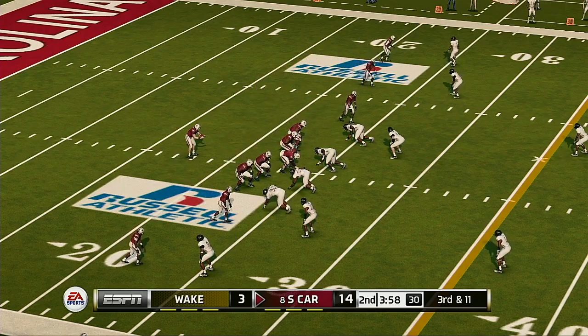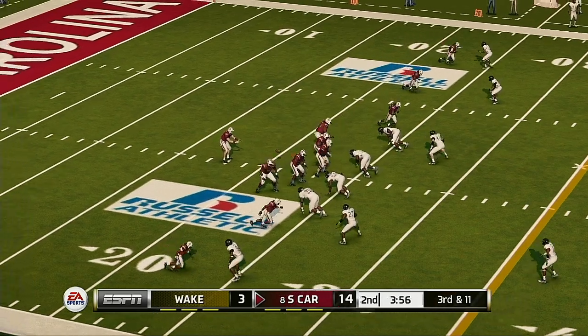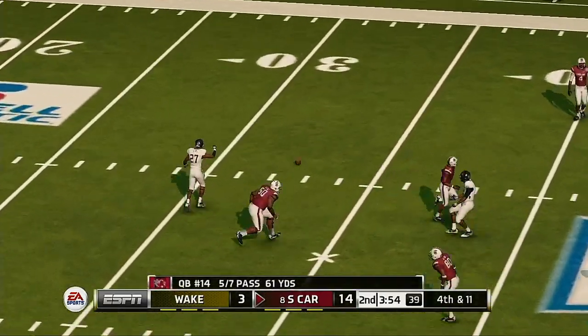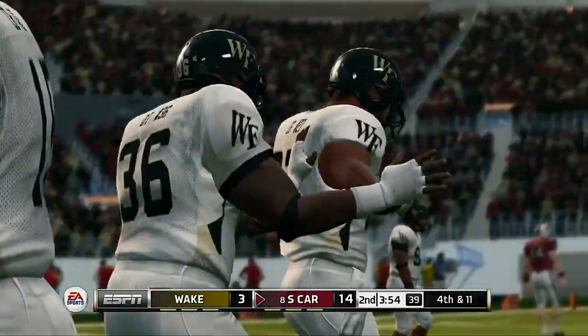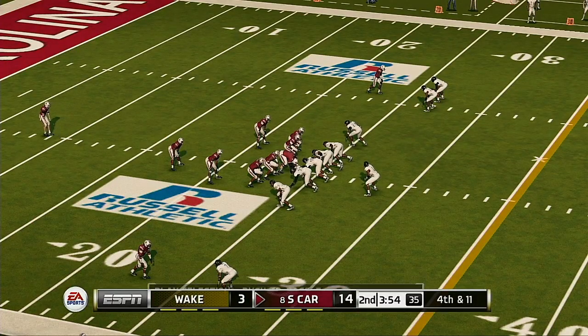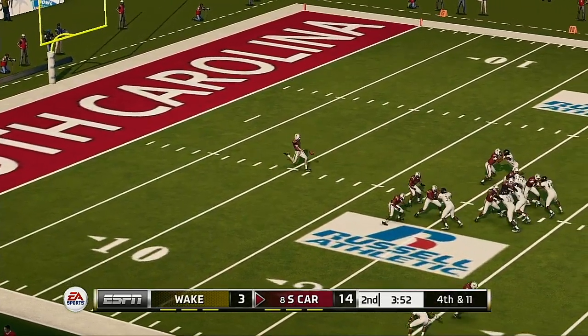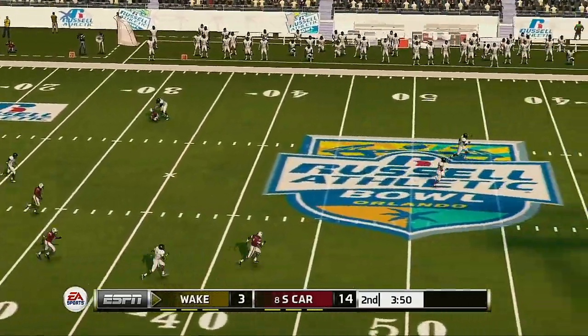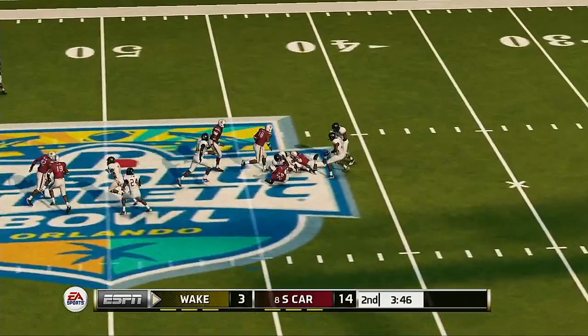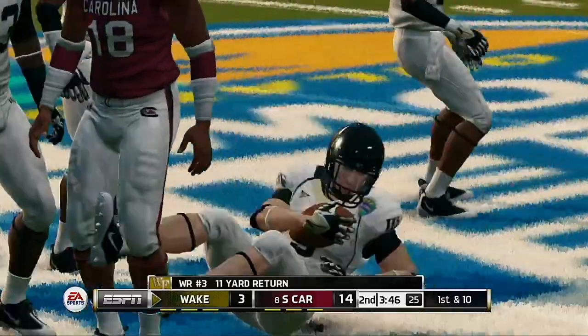So an empty backfield with five wide receivers. Gets it out to his receiver, and he can't hang on. They couldn't pick up the first down, so they'll have to punt this one away. It was a good hold by the defense on third down. Now their punt returner will get a chance to make something happen. He gets it away. This is a really nice punt. He makes it out to maybe the 43-yard line.